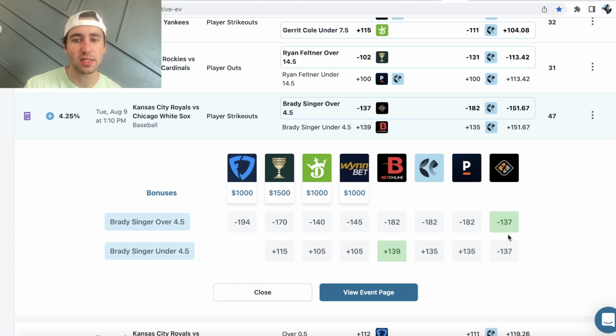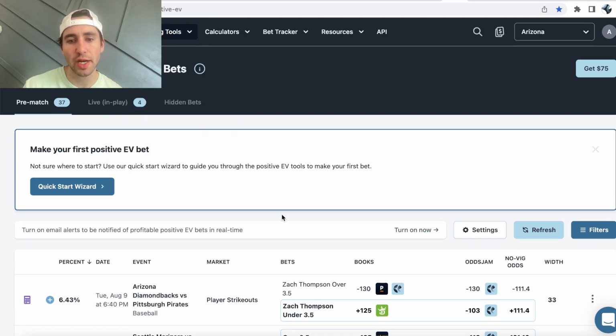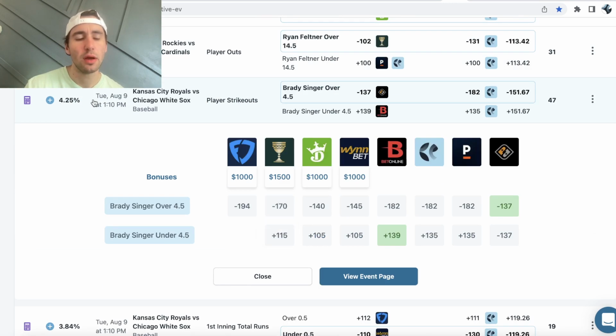So why do we like this? Just look at the odds, right? Every sportsbook has this over heavily juiced. Bet Online and Pinnacle, two of the sharpest bookmakers, Pinnacle's the sharpest sportsbook in the world, they're pricing this at minus 182. And we can get this at the implied price of minus 137 on PrizePicks. So you can see this is just a positive EV bet from OddsJam. And it's essentially scanning the lines on PrizePicks, comparing the lines on PrizePicks to those on the sportsbooks, and pointing out these line discrepancies where you're getting a ton of value on PrizePicks.